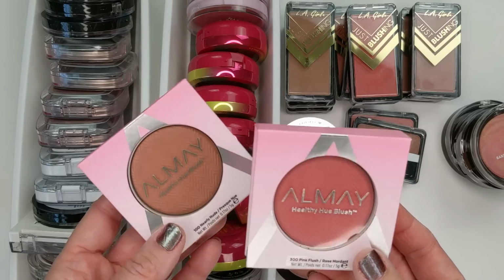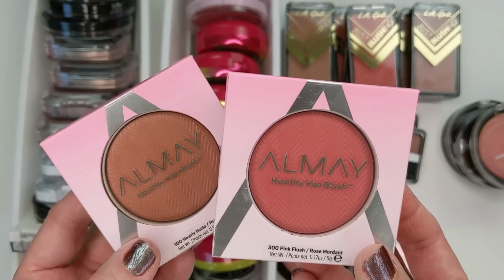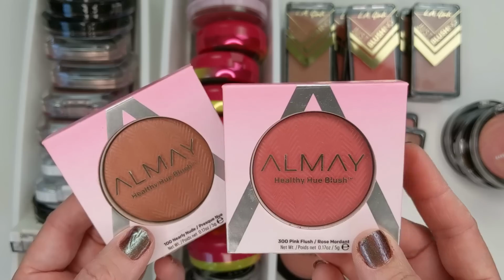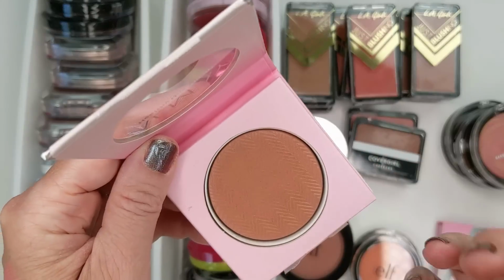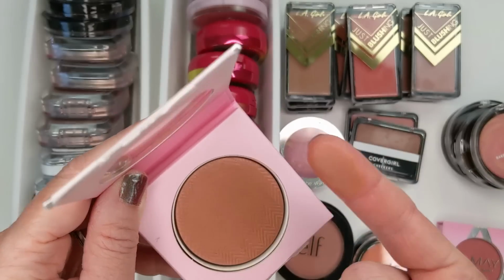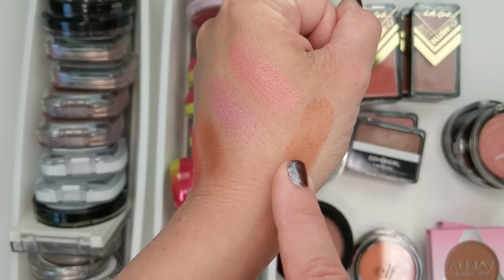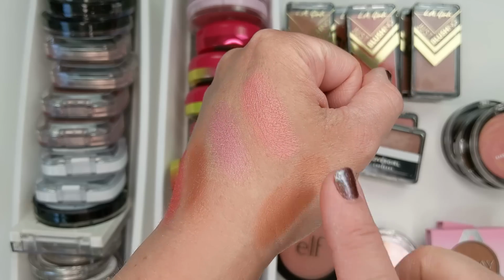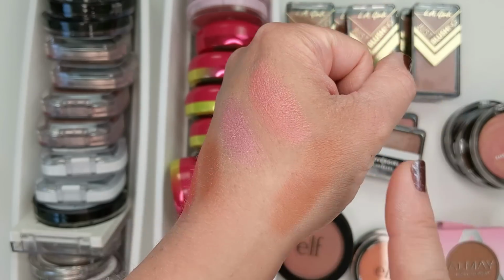Next up are the Almay Healthy Hue blushes. I've talked about these many times in videos. They are such an amazing formula. I usually overlook Almay at the drugstore, but this is one that you do not want to miss. They have an incredible formula that I honestly haven't seen at the drugstore. I don't know if it's baked or what, but they're the smoothest blushes in my entire collection. They have a lot of pigmentation and they make your skin look extra smooth, and they kind of melt in almost like a cream, but they're a powder.